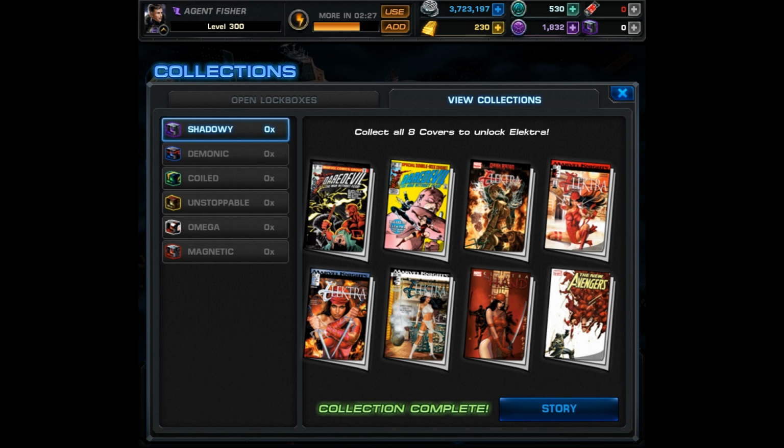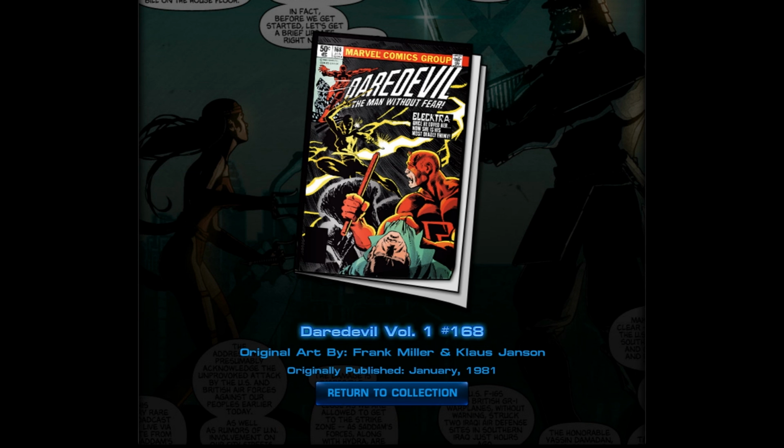Now onto the comic covers. I wasn't too unlucky this time around. I got a few duplicates. But the only thing that's weird is I haven't gotten any of the items or weapons.